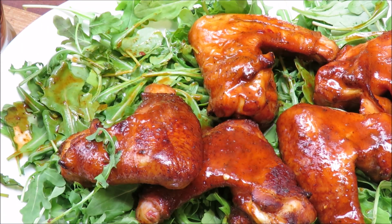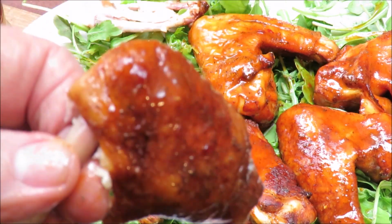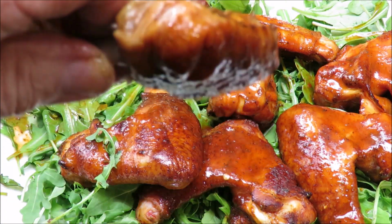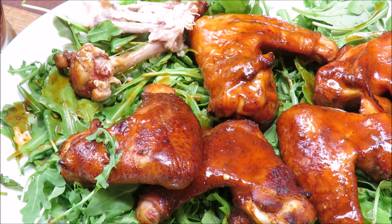Oh man, is that good. Let me tell you what. That's awesome. That one came off without the bones. I can just shove that whole thing in my mouth. Which is what I did.